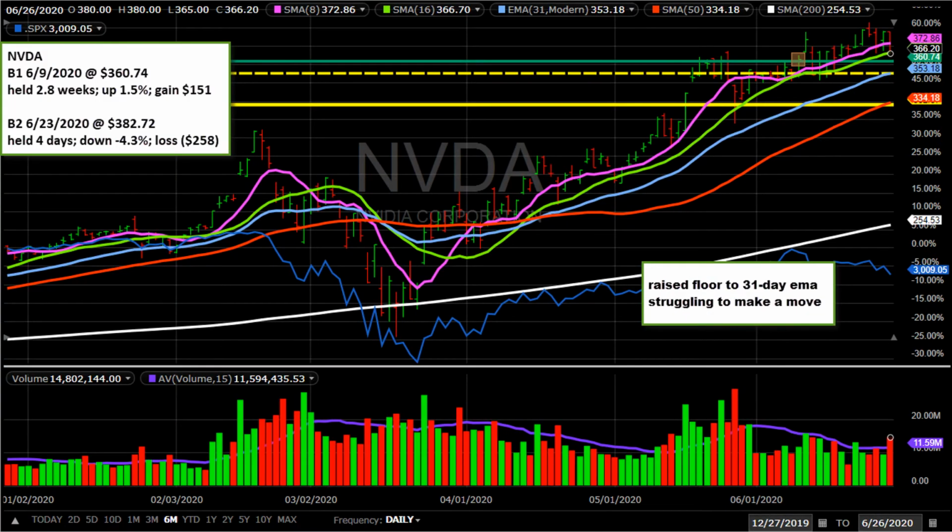NVIDIA, stock symbol NVDA. This stock is struggling to make a move. It's just going sideways. I did raise my floor up to the 31-day exponential moving average, and I did make a B2 in it when it looked like it was going up, and then it fell apart. So my B1 I've held for just under 3 weeks, and it's up 1.5%, and my B2 I've held for 4 days, and it's down 4%.